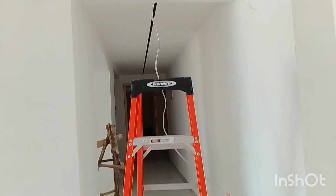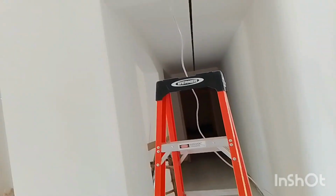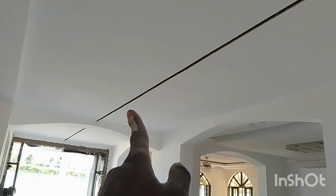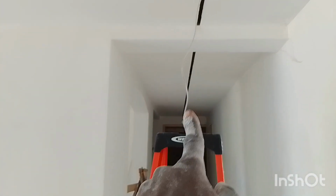Don't know if you're getting a nice picture here. Yeah, that is it. So this cable will be the one that will be feeding an adapter from this point. So there will be an adapter here that feeds the lights that are going up to that beam there. Then there will be another adapter at that end there. So we'll have 3 adapters, one there, another one here, and the other one at that corridor.